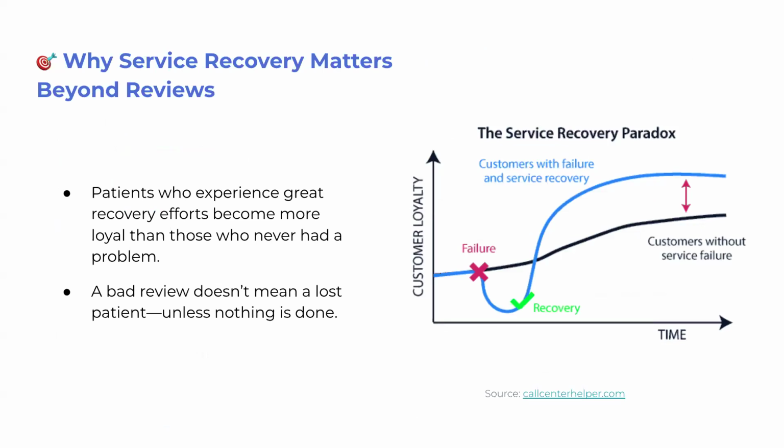All right, so now let's dive into one of the most critical aspects of reputation management: service recovery. Here's the main thing to keep in mind about service recovery. It helps you manage reviews and saves your relationship with patients. Patients who experience great recovery efforts often become more loyal than those who never had an issue in the first place.